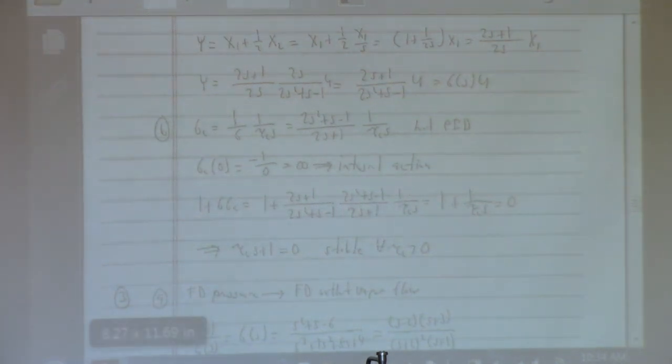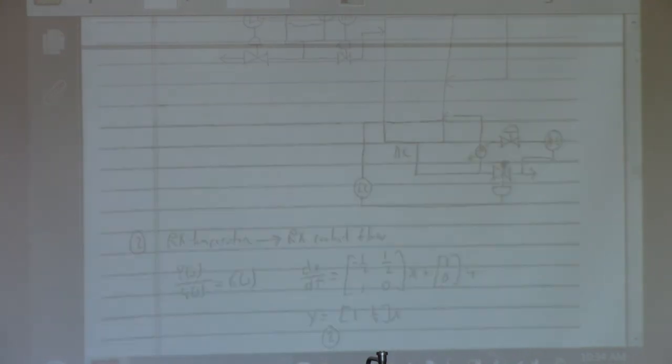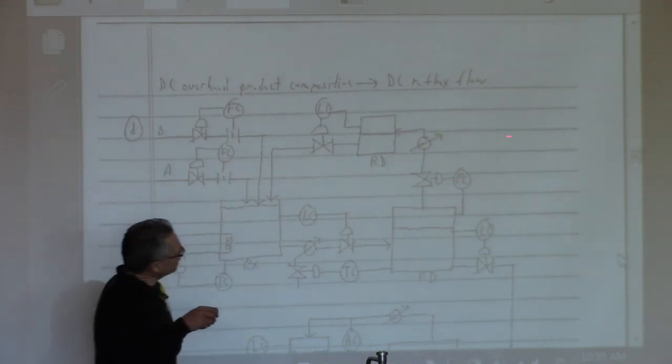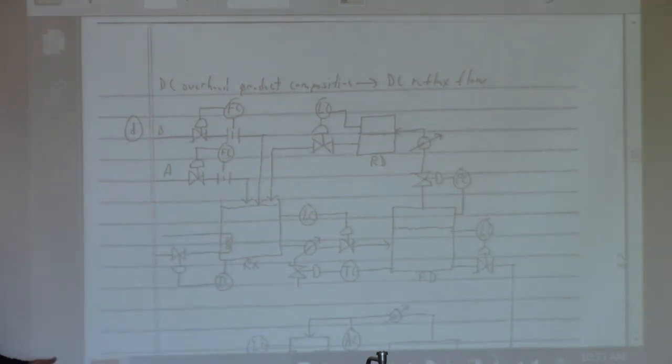On to the next part. Okay, so now I have another controller. This is the flash drum. This is from the flash drum outlet flow rate and flash drum pressure. So just for your edification, that is this controller right here I'm talking about. This controls the pressure of the flash drum and it manipulates the vapor flow out of the drum. But you don't need to have drawn this picture. You can just proceed. Again, I'm not going to ask you to draw a picture this complex.